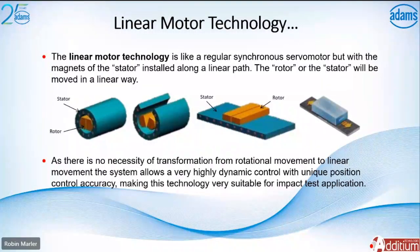Conventionally, you see servo motors. Here it is a linear motor. The advantage is that the system allows a very high dynamic control with unique position control accuracy. This technology is very suitable for impact test application.